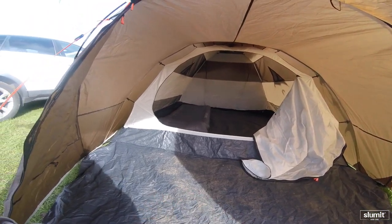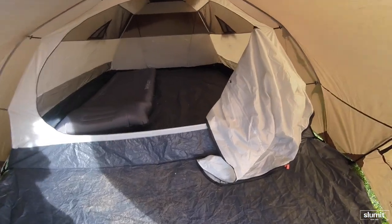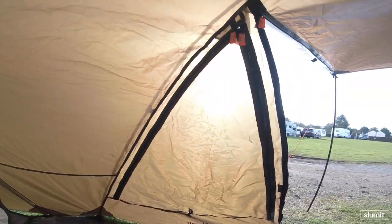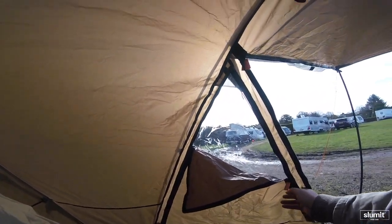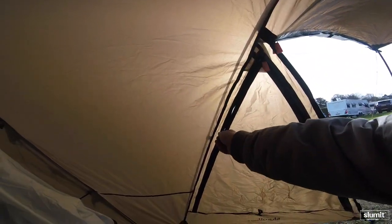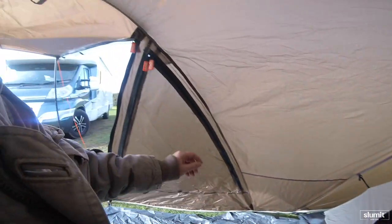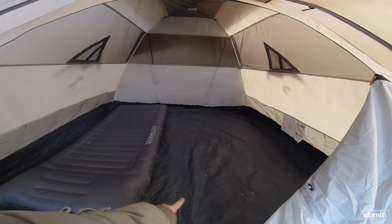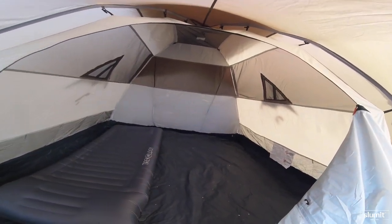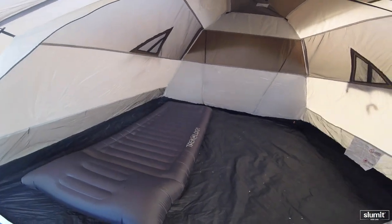So we've got a fantastic sized porch, and some of the features in this tent is windows are zipped, so they are not the normal velcroed up windows. They're zipped to the tent, same this side. That side is zipped. This is the inside of the tent. As you can see, our popcorn from last night. So we slept in it last night. It was absolutely brilliant. This is my Trekology airbed.